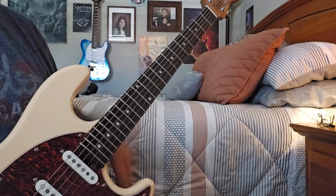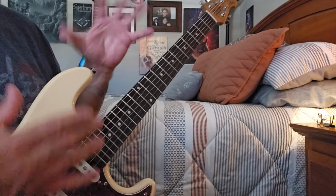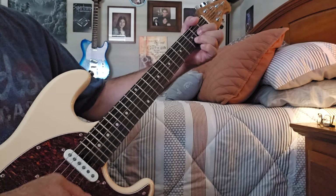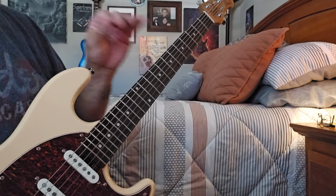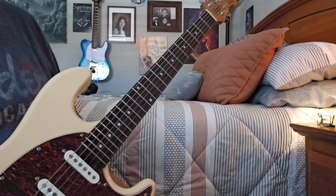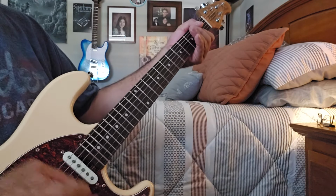Really nice and balanced. The intonation on this guitar, I mean, is almost perfect. Maybe it's perfect in so many other ways. I did minor adjustments to the intonation, but it's absolutely amazing. Moving on to the neck position.